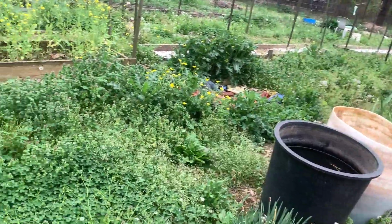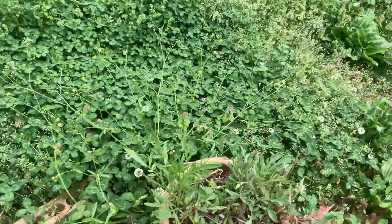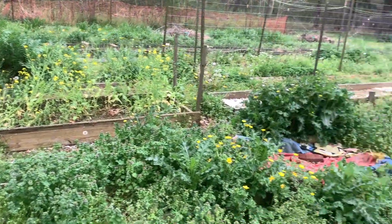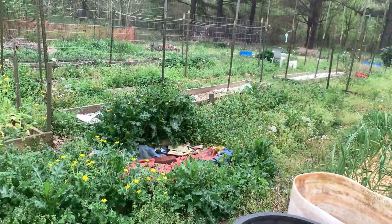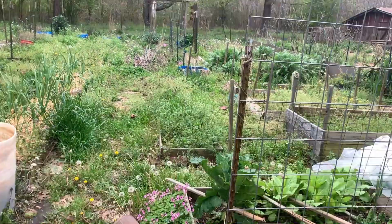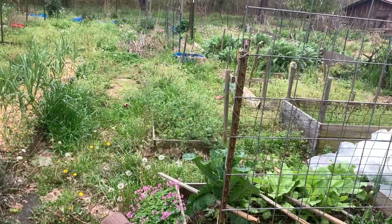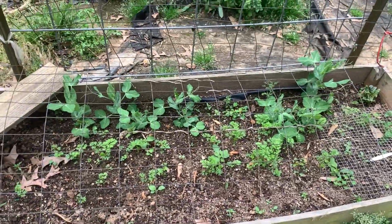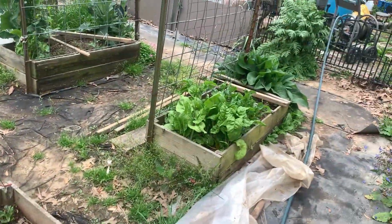Oh, we got a nice patch of clover, and yeah, it has just really exploded. And so I ain't putting it off no longer. I'm going to do it. I've been procrastinating long enough. Anyway, Patty's got some peas growing pretty good in there. She got some stuff going.